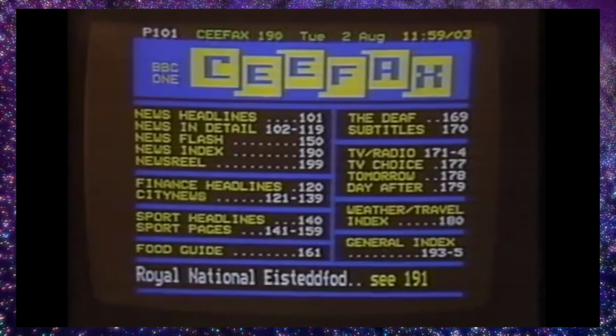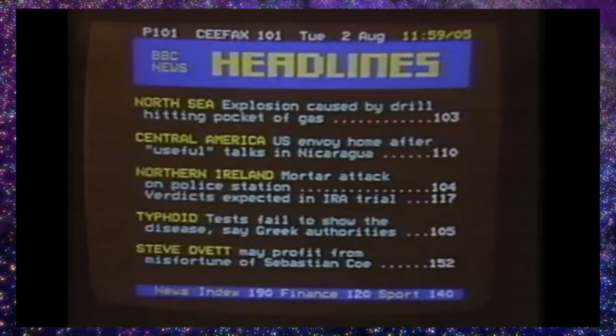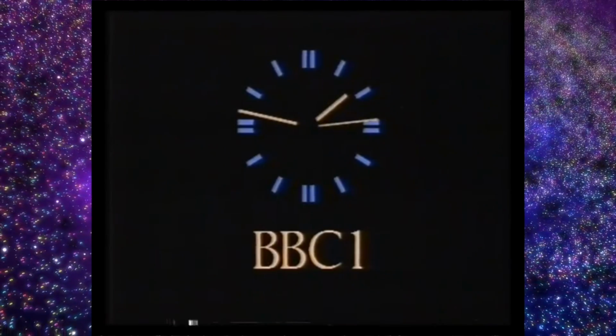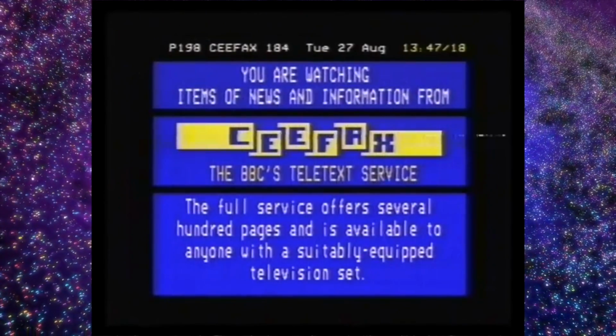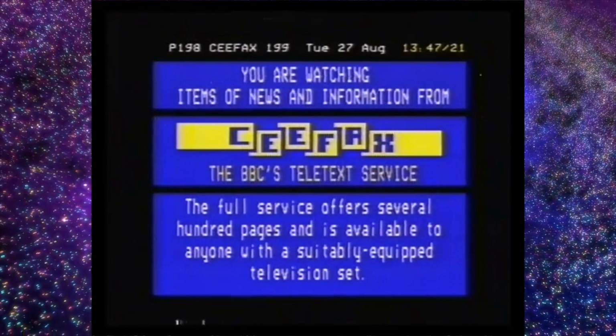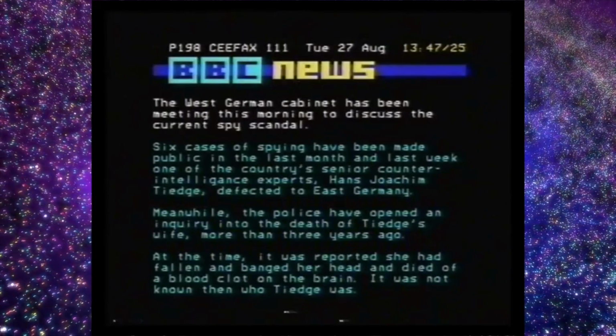Despite a slow start, by the early 80s, more and more household TVs were equipped with CEEFAX, the many pages receiving more visits from curious viewers. Around this time, Pages from CEEFAX was launched. This was essentially a rolling feed of select pages from the service, transmitted as a regular TV picture, therefore viewable on any receiver, regardless of whether it was compatible with the service as a whole.